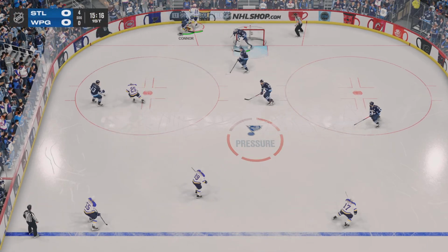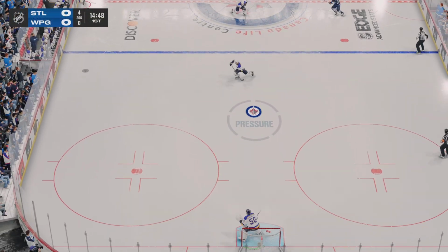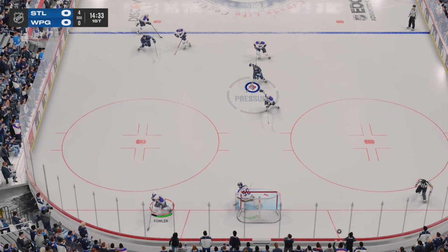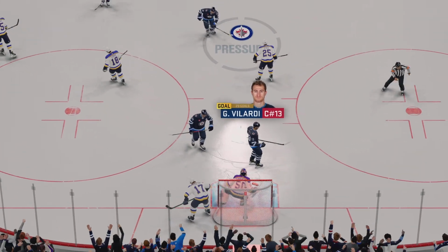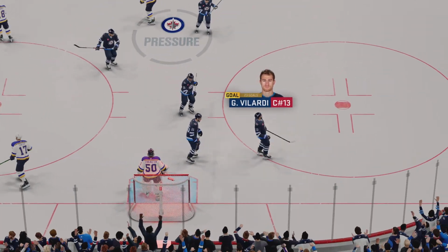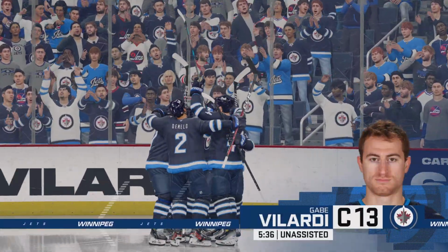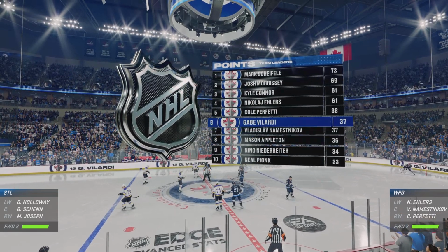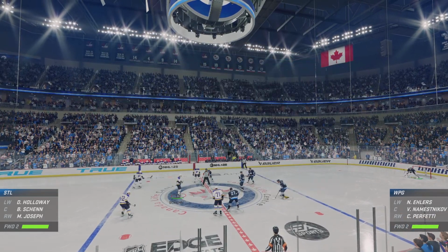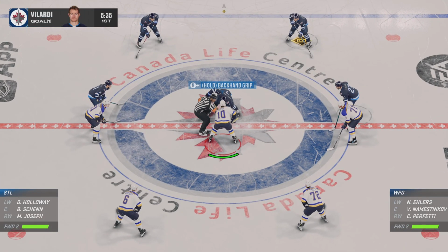Winnipeg's got the puck along the boards. Takes the pass. St. Louis gains a hold of it. It's in the back of the net for an own goal. The Jets are first to light the lamp tonight. Let's see where it goes from here. There's been some back and forth action, and you have to believe that sometimes when there's one, there's more to come.